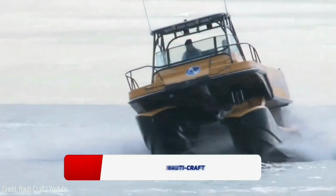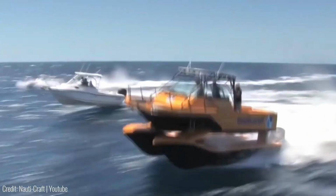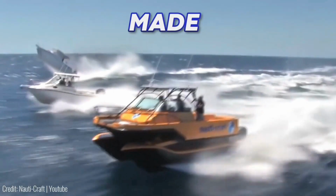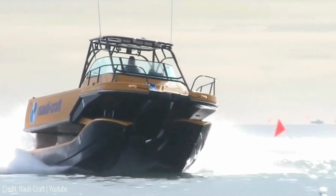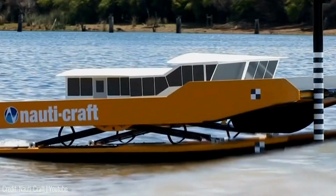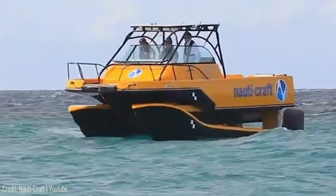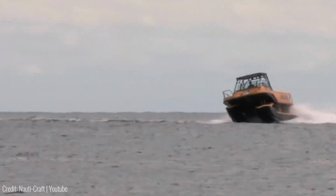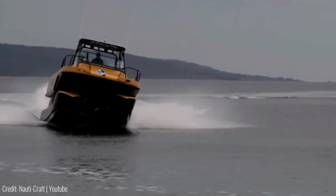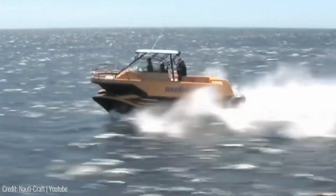Number 8. If you're looking for speed without the bump, look no further than Northcraft Suspension, the most stable speedboat ever made. It uses an active suspension system that absorbs impact from even the harshest of waves, called dampers. These suspension units move up and down with the water while keeping the boat locked in place. Plus, they also work while the boat is stationary, making them ideal for safer crew transfers. The Northcraft dampers can also move independently, preventing any sort of roll while turning. What's more, these can also be mounted to any speedboat or yacht, making them ideal for comfort.